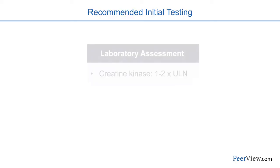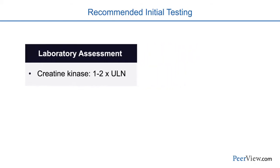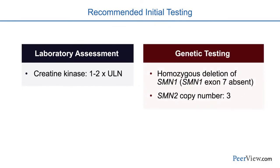This approach was done for Aiden and showed that he had a mildly elevated creatine kinase. It was elevated between 1 and 2 times the upper limit of normal. Again, this is not normal, but it's a very nonspecific finding. It could still reflect a muscle disease, or it could be compatible with spinal muscular atrophy. And when after 1 to 2 weeks, the SMN gene test became available, a homozygous deletion of SMN1, including the exon 7 on both copies, was noted.